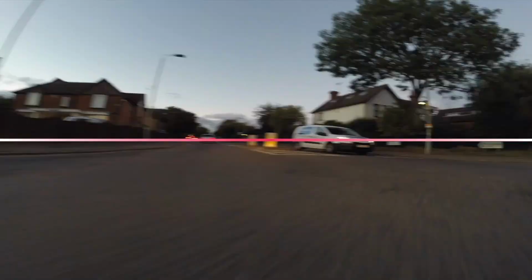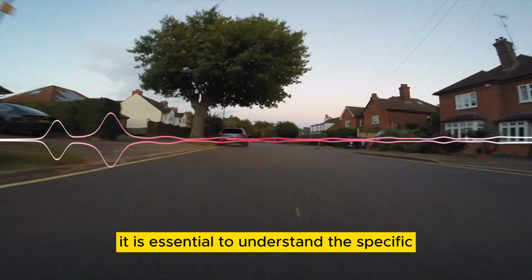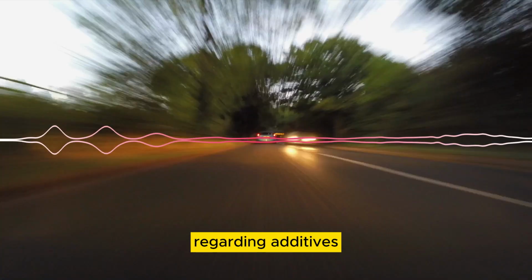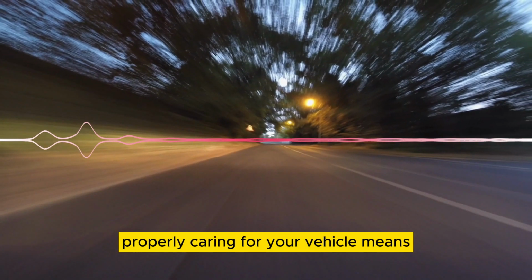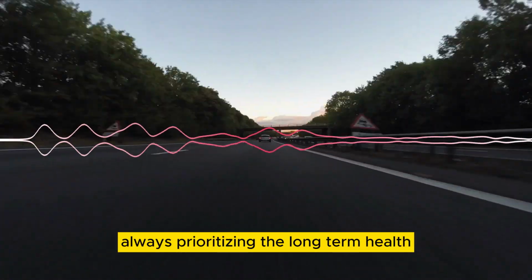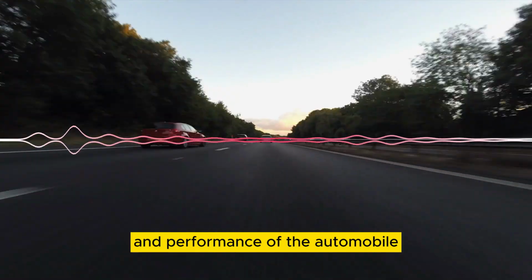discretion. It is essential to understand the specific needs of the vehicle and follow the manufacturer's recommendations regarding additives. Properly caring for your vehicle means making informed decisions about the use of additives, always prioritizing the long-term health and performance of the automobile.